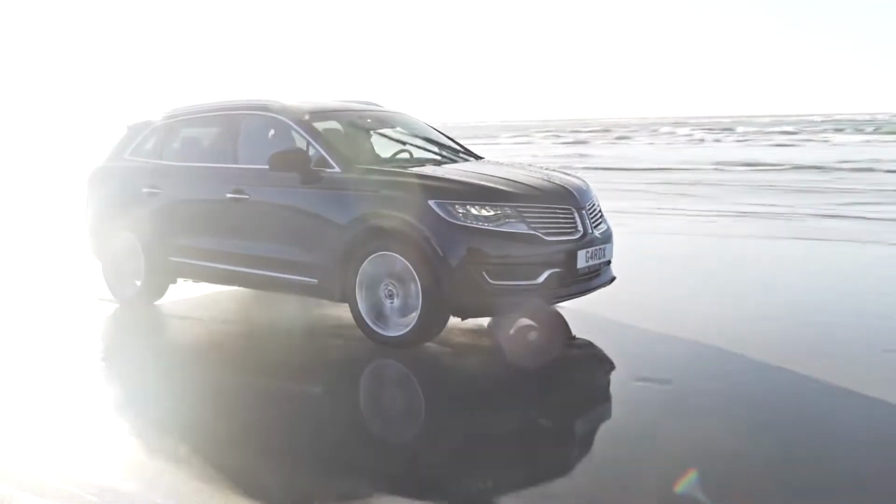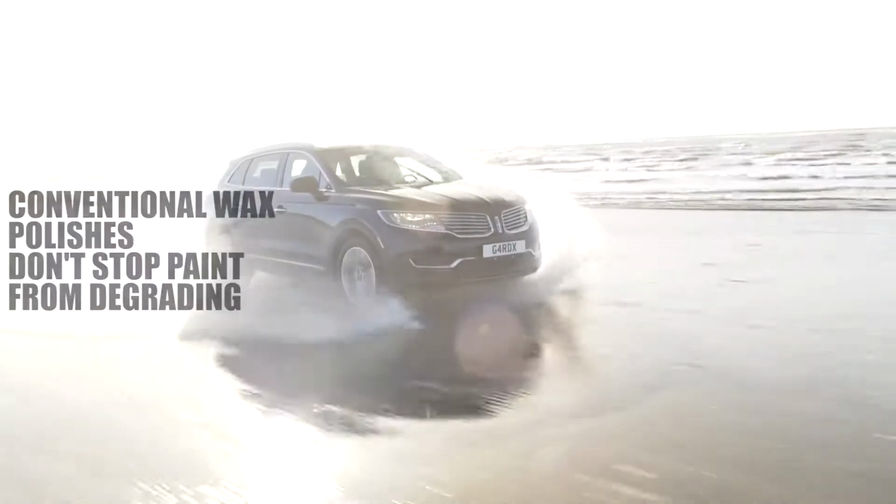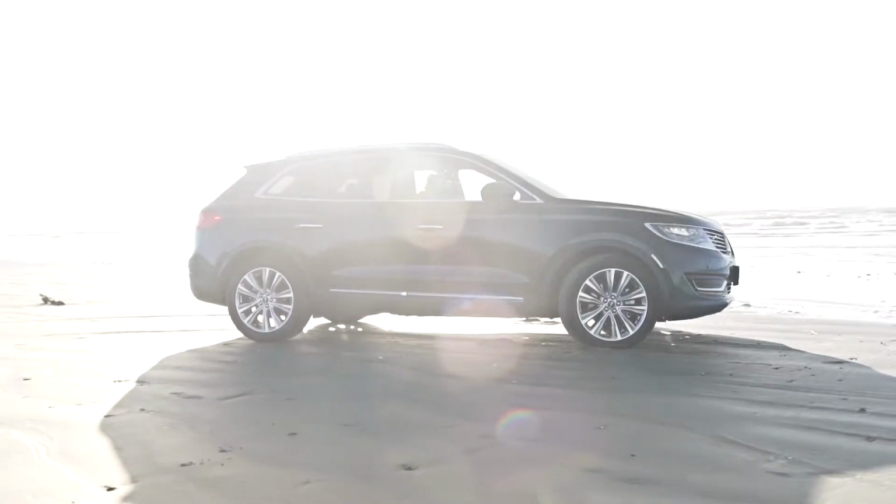And the problem is, conventional wax polishes are simply not powerful enough to stop these pollutants damaging your car's paintwork, resulting in that dull, faded look. But Gardx has the answer.